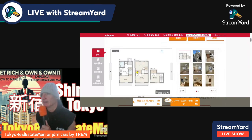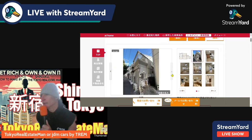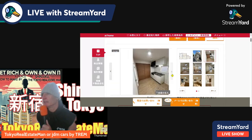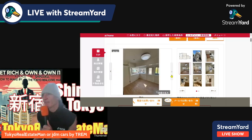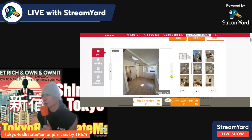But you can see it's a three-floor house. We'll go through the pictures quickly here. I guess it's a captured house, but it looks pretty good to me. I think it was built in 1984. Again, the stuff I'm showing you here is really baseline, and it's just the stuff that's going to position you well in Tokyo. By no means is this the fanciest place, but I think it looks pretty good.